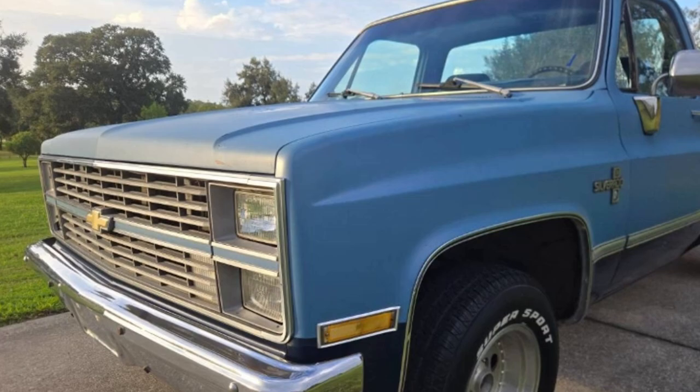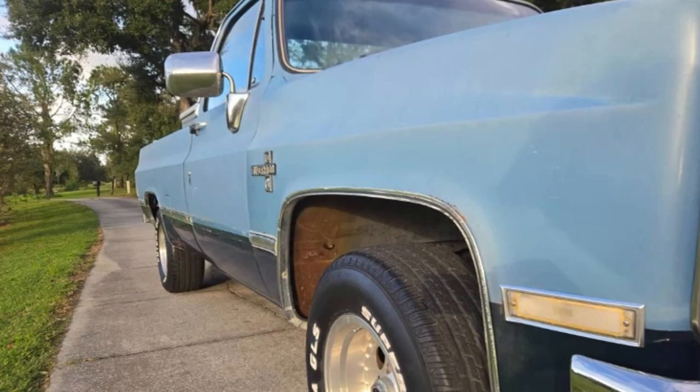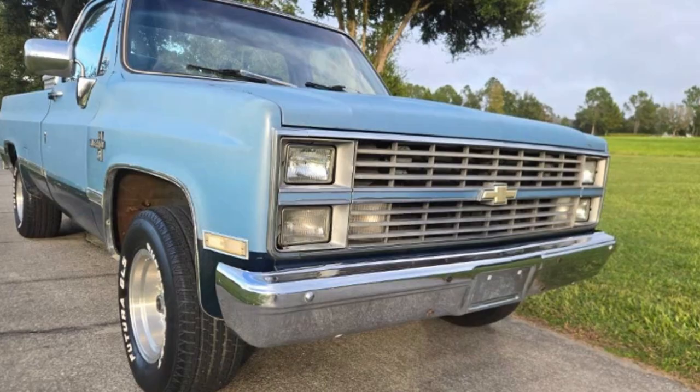A reminder of when trucks were built to last, not just impress. The dash and seats are in good condition, and everything functions as it should. There are no unnecessary modifications or customizations. Just a clean, honest Silverado that's ready to drive, show, or even daily. This C10 represents the best of both worlds: the durability of classic American engineering and the ease of modern drivability.